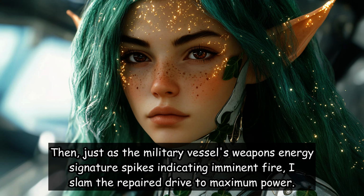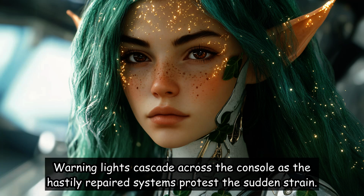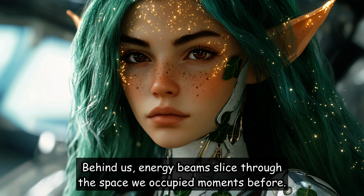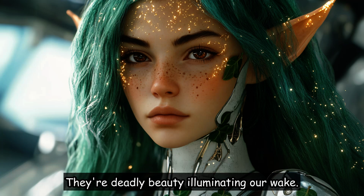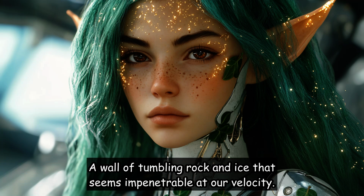Just as the military vessel's weapons energy signature spikes, indicating imminent fire, I slam the repaired drive to maximum power. Reasonable Doubt leaps forward with a bone-jarring surge of acceleration. Warning lights cascade across the console as the hastily repaired systems protest the sudden strain. Behind us, energy beams slice through the space we occupied moments before, their deadly beauty illuminating our wake. The asteroid field rushes toward us, a wall of tumbling rock and ice that seems impenetrable at our velocity.